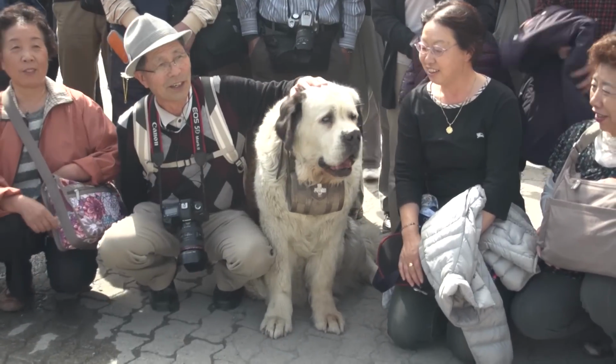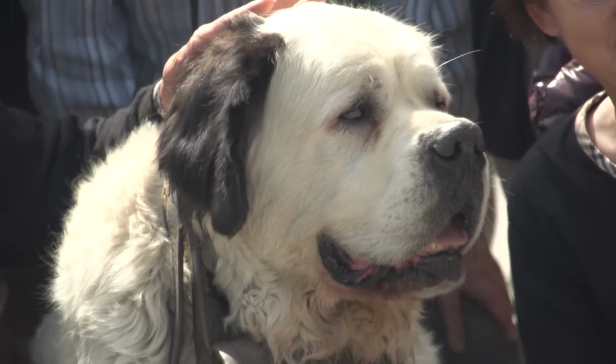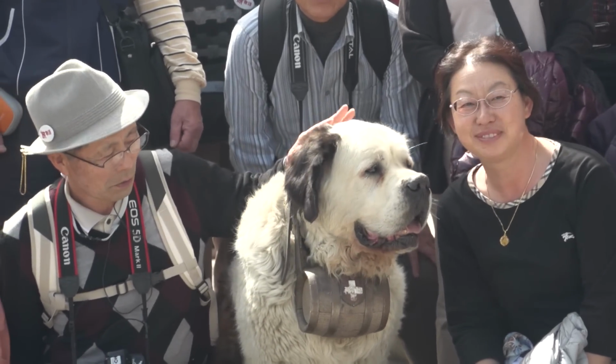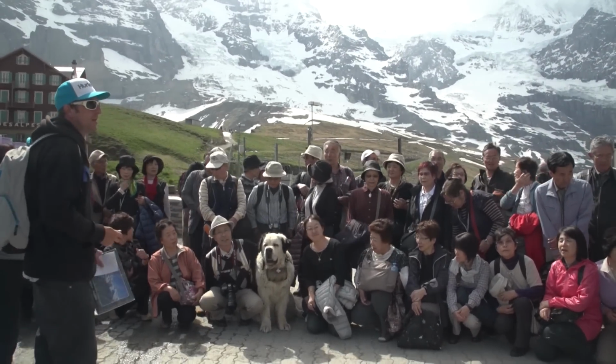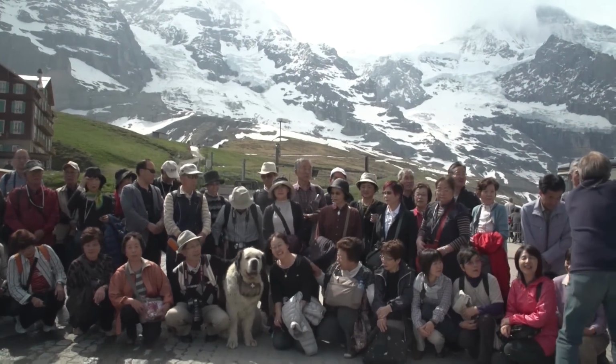And there's your classic alpine dog, the St. Bernard. He's even got his little cask of brandy, posing with this Japanese tour group. It's free to take his picture, but if you want to get in the picture with the dog, then it's advisable to tip his friendly handler.